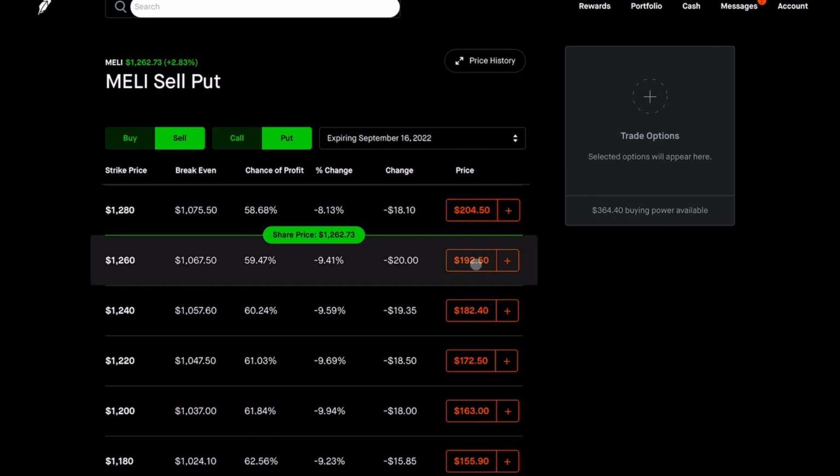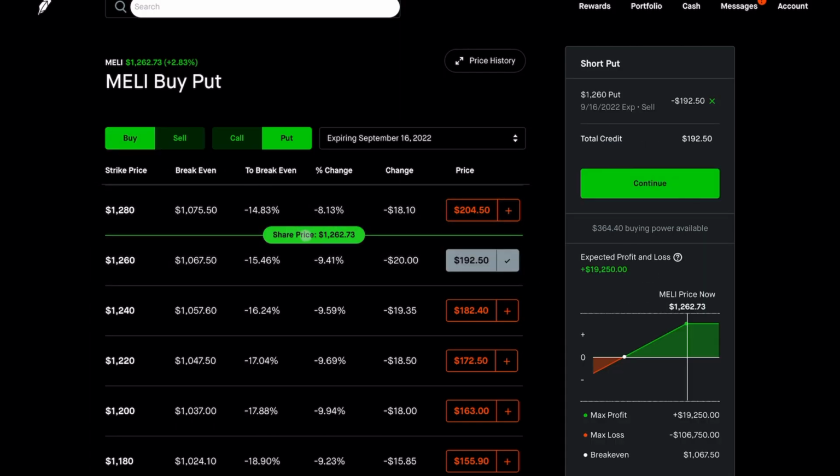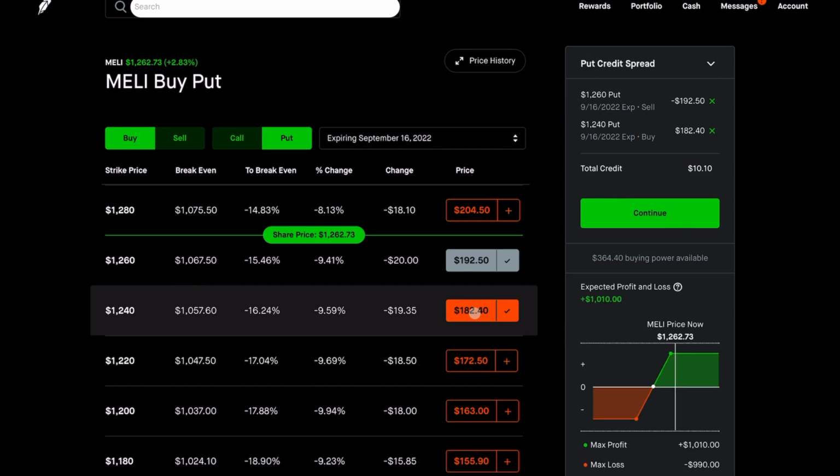Okay, at a strike price. So I usually just go one strike price underneath the current share price, and then you would have to buy a put to offset that put that you just sold. Okay, so that really just minimizes your risk and gives you a hedge against the put that you just sold.